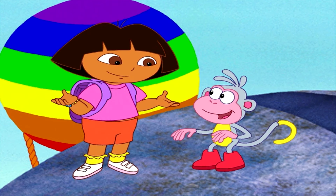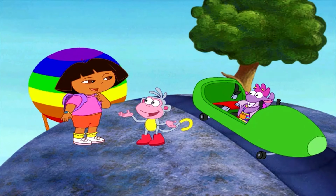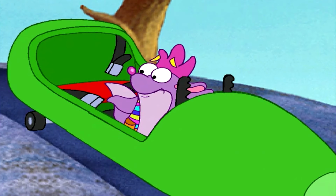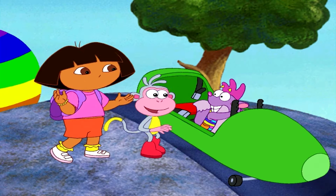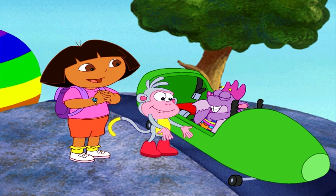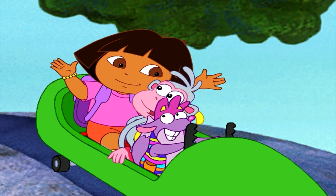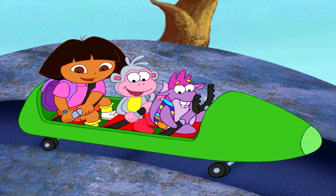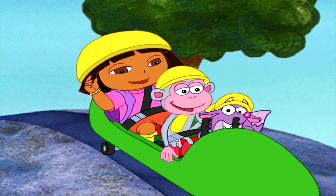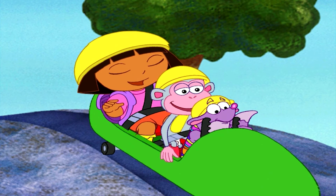Now we can go down the rock and to the library. But how? There's Tico. Maybe he'll give us a ride on his slide ride. ¿Te gustaría que te llevara? Sí, Tico. We're going to get a ride. Yeah, that thing looks fast. Let's all put on our seatbelts and helmets. Seatbelts and helmet. So we can be safe. ¿Listos? We're ready. ¡Vámonos! Let's go!